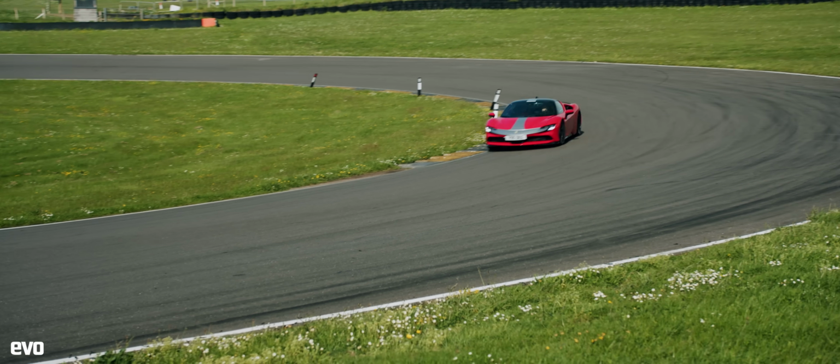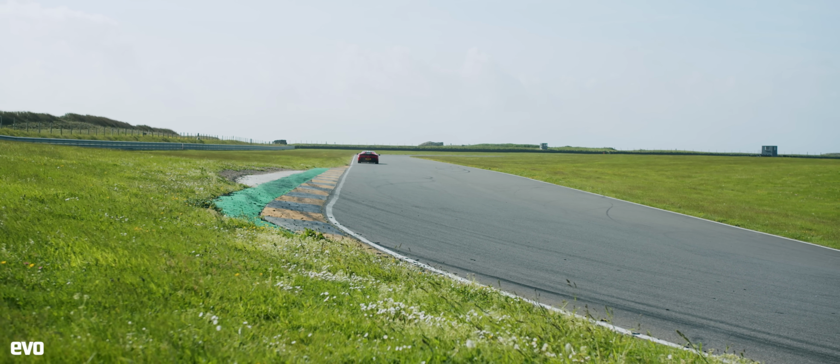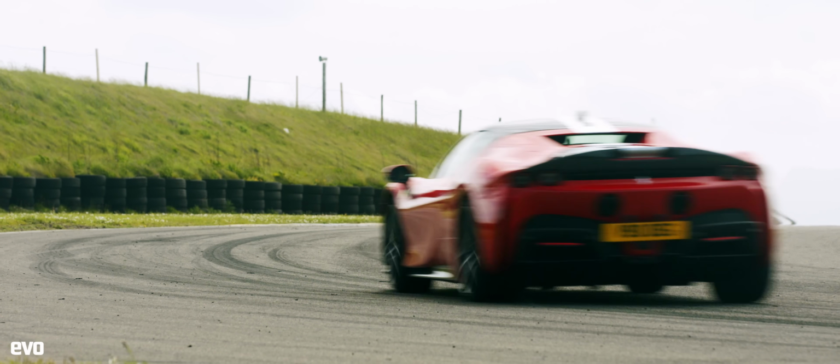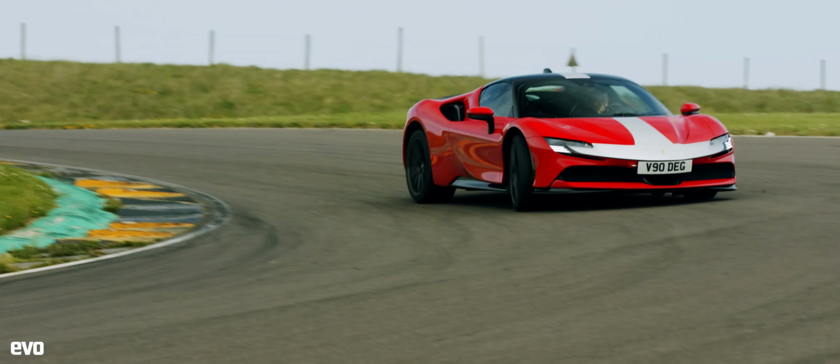So with the twin-turbo V8 and its 3 electric motors set to qualifying mode, the chassis set to CT off, and with a fresh set of Cup 2 Rs, all nice and toasty, here's the lap.